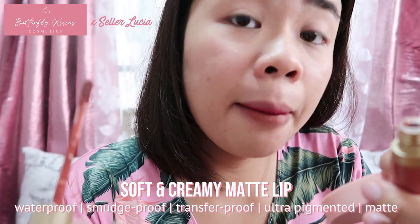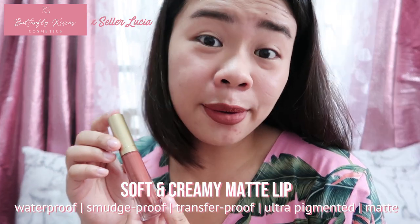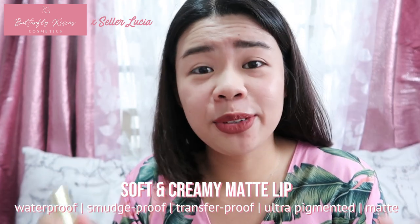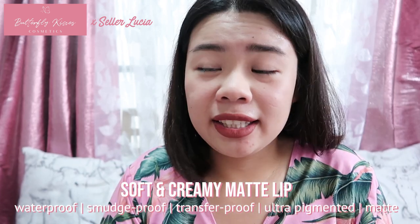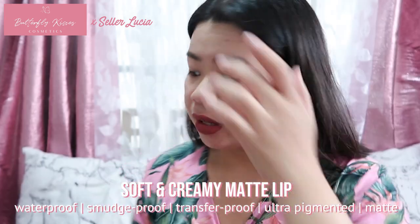Sobrang smooth niya i-apply. I'm wearing their soft and creamy matte lip in Hot Cocoa. And this is my favorite. I can't really explain or tell you how good it feels like and how satisfying it is to apply this soft and creamy matte lip on my lips. They're very affordable.